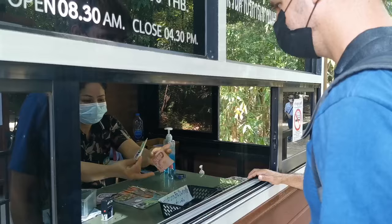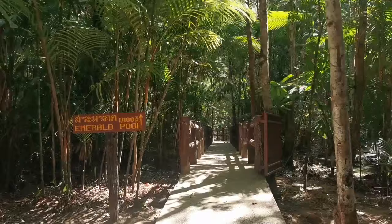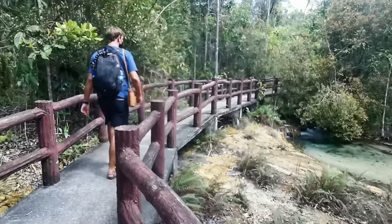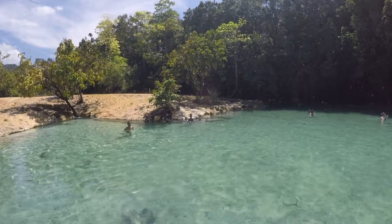Once you're inside the park, you can either follow the gravel road, which will lead you straight to Emerald Pools, or take the scenic path through the jungle. We took the scenic path, but if you're pressed for time, we suggest taking the gravel road because it's almost half the distance. There are a few different natural pools in the park, but the Emerald Pool is the only one you can swim in. And even though it's only 1.5 meters deep, it really is such a nice experience to swim in this crystal clear water.